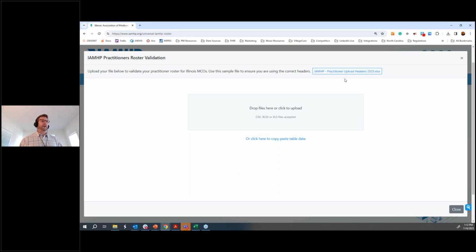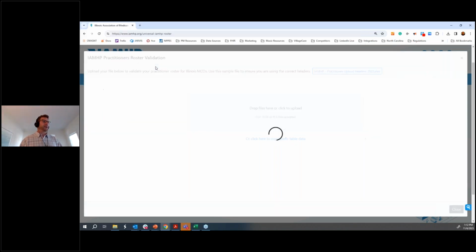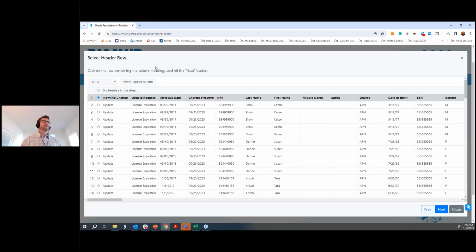If I don't have the headers, I can always click here to download those. But since I do, I'm going to drop here and drop my roster test. Folks are probably familiar with these types of tools in other apps, but this one's really unique because it's been fine-tuned and mapped exactly 1-for-1 to the IMHIP roster.